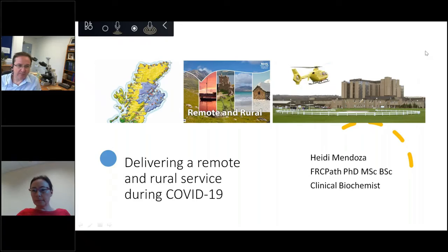Dr. Heidi Mendoza. Heidi is a clinical biochemist in an acting consultant post in NHS Highland. She works to support remote and rural hospitals in the Scottish Highlands. Heidi has a passion for using IT to change and enhance laboratory workflows and improve patient care. She has been a clinical biochemist in the NHS for 13 years, working in Dundee and Inverness. Today, she's going to describe for us the challenges of delivering a remote and rural service during COVID-19.